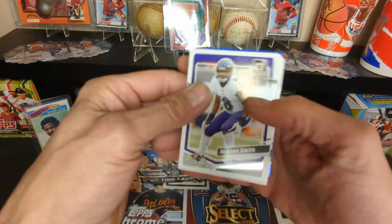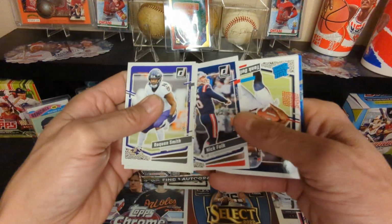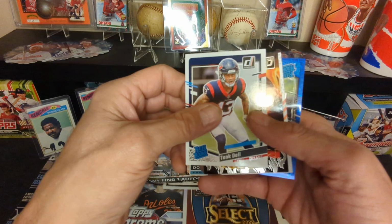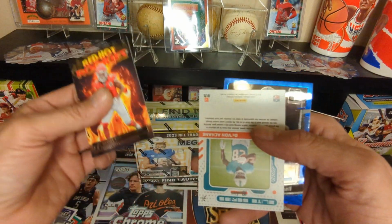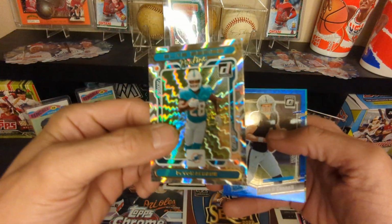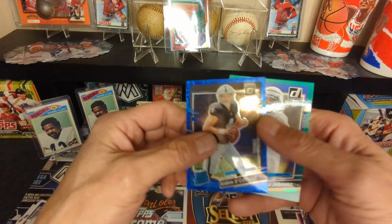All right, last pack of the first box. Got Roquan Smith, Kamara, Kirk Cousins, Nick Folk. Then a Tank Dell on the rookie. And then a Rashee Rice Red Hot Rookies. Definitely take that guy. And then we got a Devin Achane on the Elite Series. Well, that's a pretty decent pack here. And an Aidan O'Connell on the blue scope.